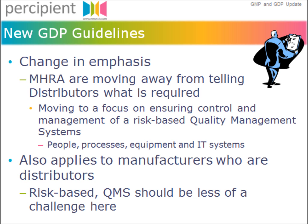People are becoming more reliant upon their IT systems, and certainly there's an expectation now that they will be appropriately validated. So as we've said, in the GMP area, over the last 5 years, we've been moving much more towards a risk-based quality management system approach. So it'll be more a case of ensuring that it is tailored to cover distribution activities. But for a lot of smaller distributors, that's going to be quite a significant change in approach in the way they go about their operations.